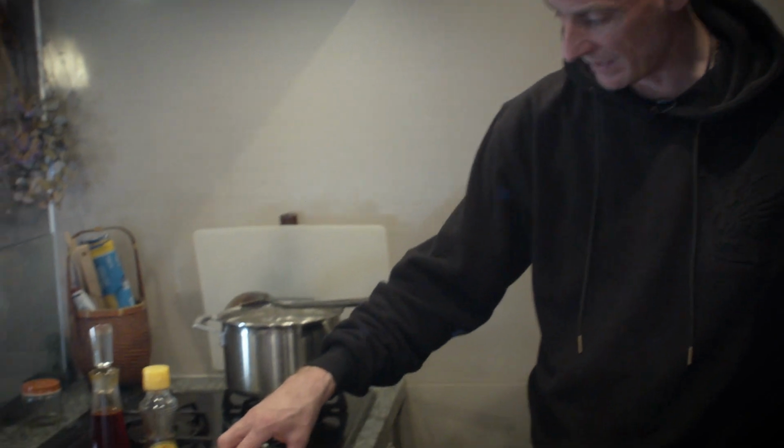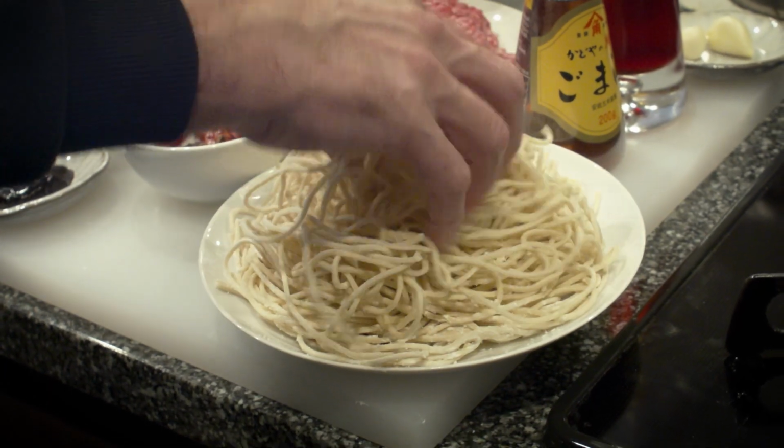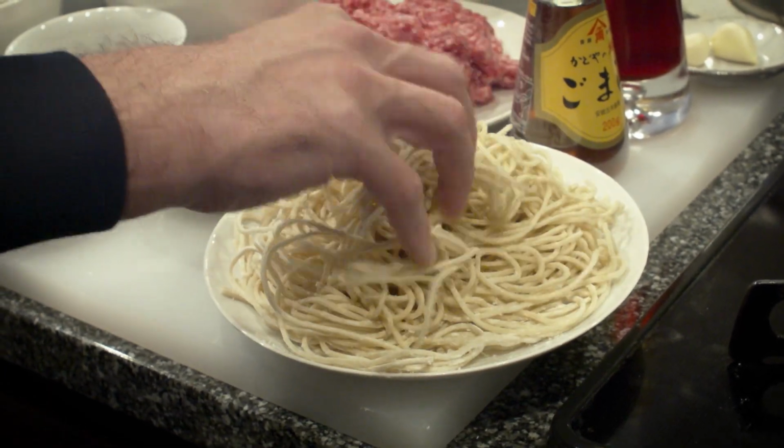All right, so we finished making noodles today. We're back at my house, and now we're going to start preparing them. So this is the finished product of what we made today. Oh, they're looking lovely, lovely and fresh and bouncy. These are going to turn out great.